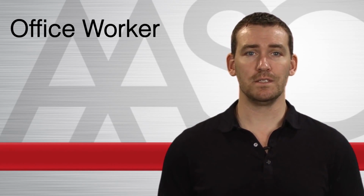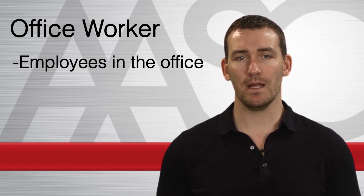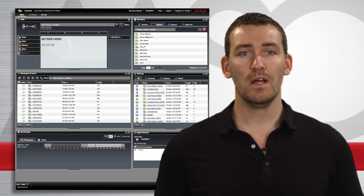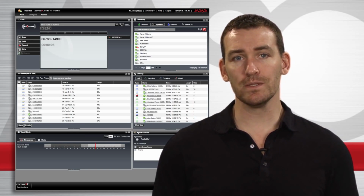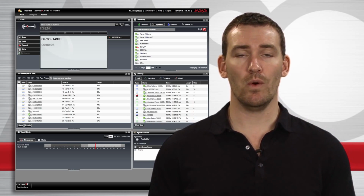The office worker license is geared towards your employees who work in the office and are tied to a desk most of the day. This gives them a web-based application called the 1X Portal. The 1X Portal application gives an employee the ability to manage all of their calls from their computer. They can visually see their current call, hang up, transfer, or put the call on hold from the 1X Portal application.